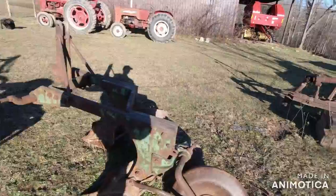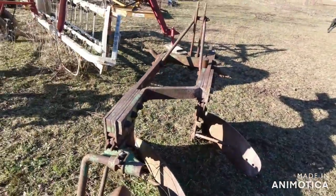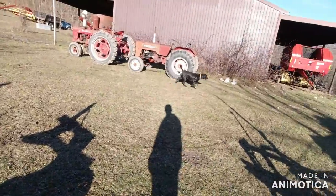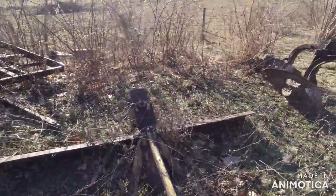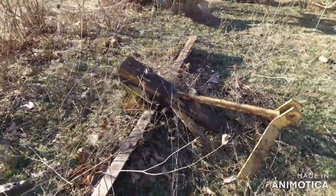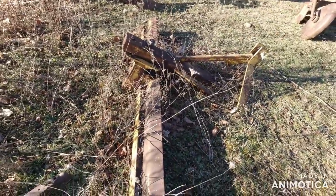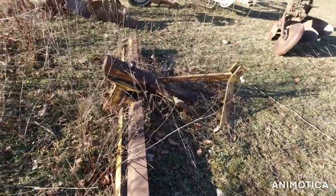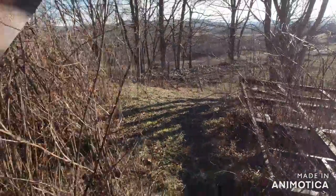Here's a John Deere 2-bottom plow. A couple years ago, I ran this thing on the 414 plowing. I don't like plowing now. But here's another King Cutter back blade. It's a 7 or an 8-foot one, something like that. Then we got an old utility trailer. I've never seen this thing moved.